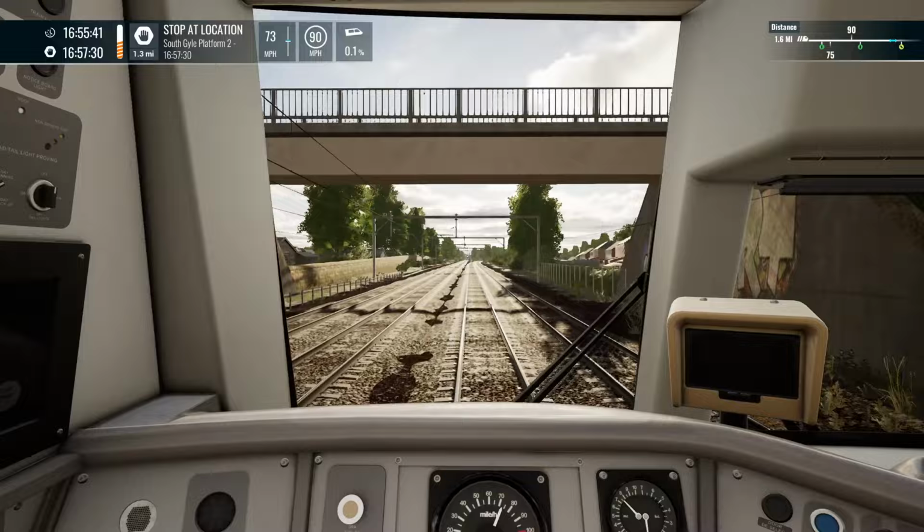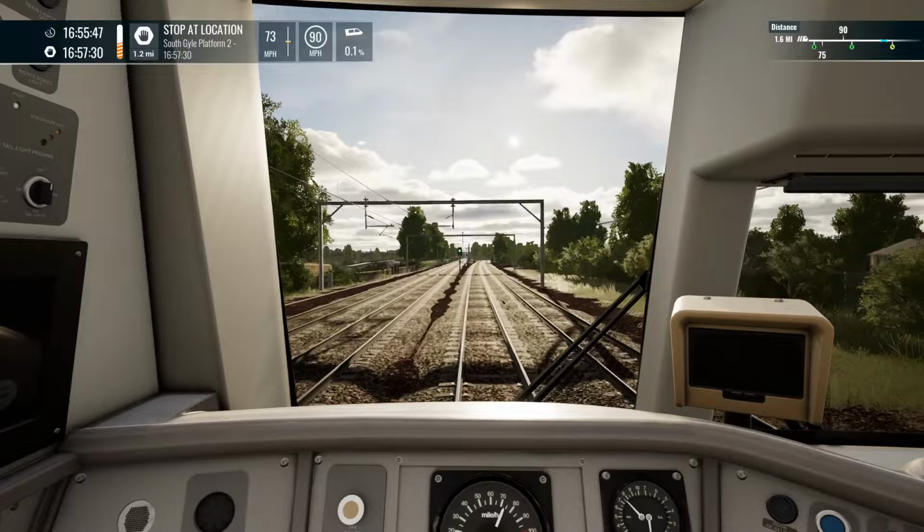Right, we're 75 around the curve here. It's just come off the power.